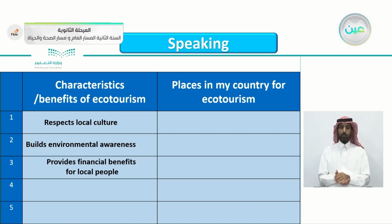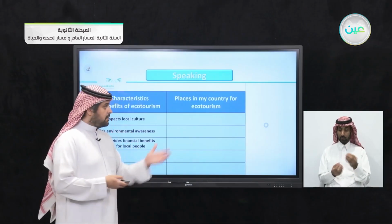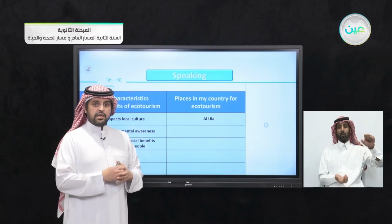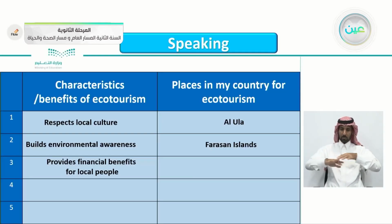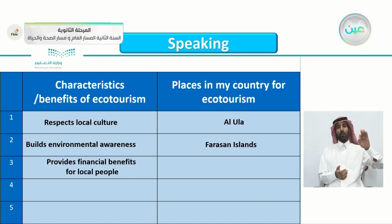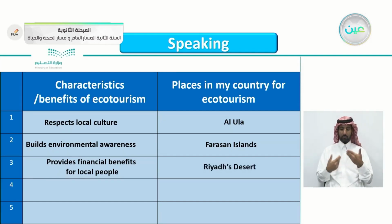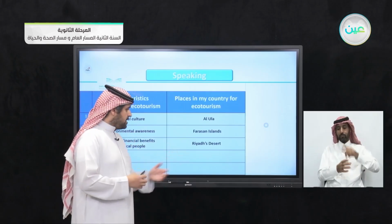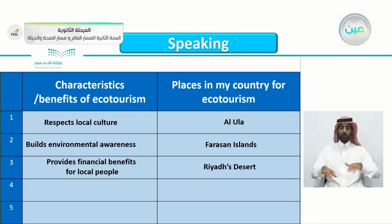Places in my country for ecotourism. There are lots of places here in Saudi Arabia. For example, the first one, Al-Ula, as mentioned before. In Al-Ula, you can enjoy the natural views, the desert. Also, Farasan Islands, where you enjoy the pristine beaches, as we mentioned before. Also, Riyadh Desert. You can ride camels there and enjoy the nature. You can continue also, maybe you can say the beach in Jeddah or Dammam, etc.